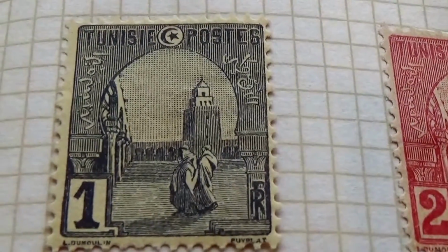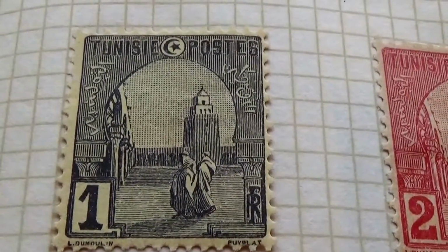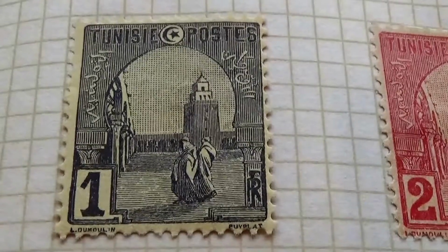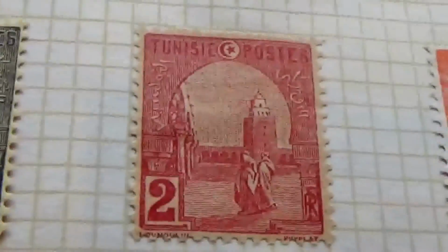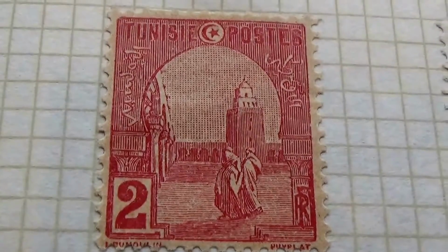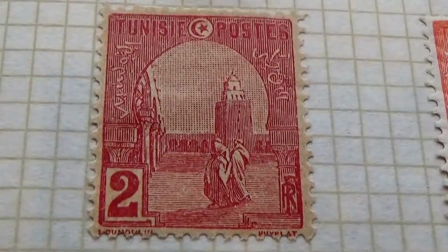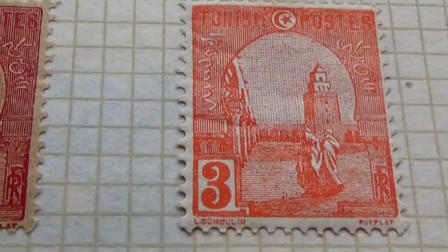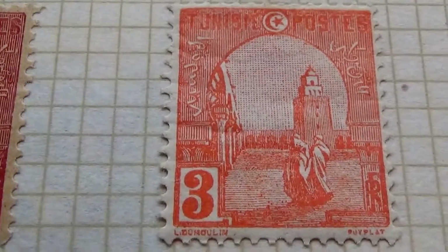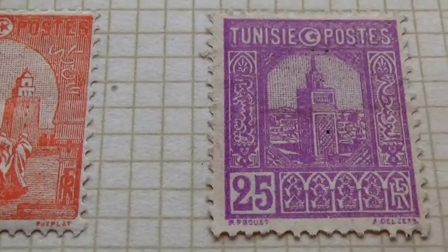Alright, let's take a look at some of the other old ones here. Look at this. This is a 1. Kind of in an olive color. They had the simple colors, you know, before all the bright colors came out. So, this is one of the simple ones. This is a 1. And here we have a 2. Pretty much in the burgundy color. Doesn't quite show up so well. And in a more red. Look at that, now you can really see good on a 3. Really nice. And then you have a 25.